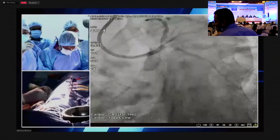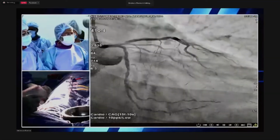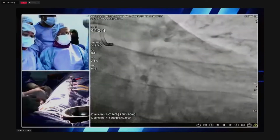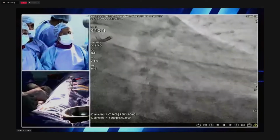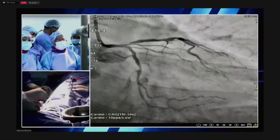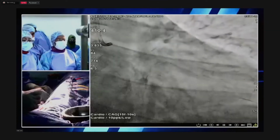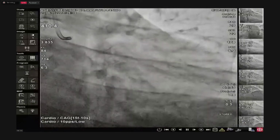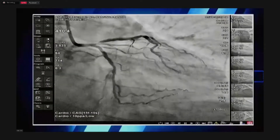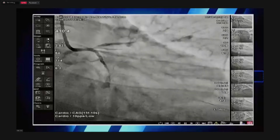Show the first view. You see, are you hearing us? Yes, sir. It's loud and audible. You see, there is a proximal distal LM involvement with critical LAD ostial lesion and marginal LCX lesion, and there is also a ramus intermedius, so it's a trifurcated lesion, and we have taken the view, and now I will show.